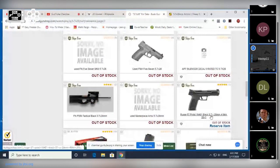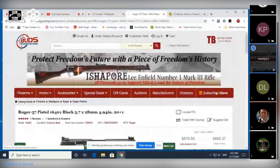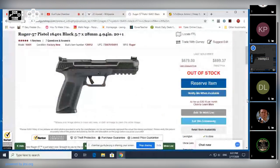And obviously, here's the Ruger 57, which I think looks great. The funny thing is, I haven't watched a Nothing Fancy video in years, but I did watch his video on this. He did a really good video, regardless of how you feel about him. He did a really nice, full tour of that thing and really covered everything about it.